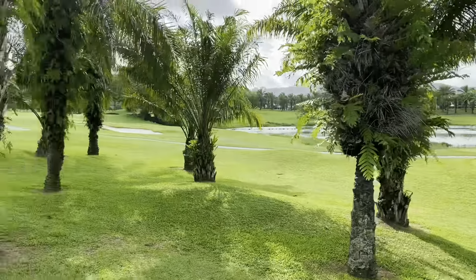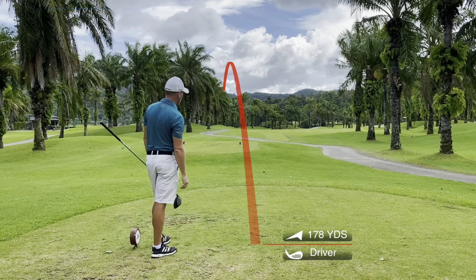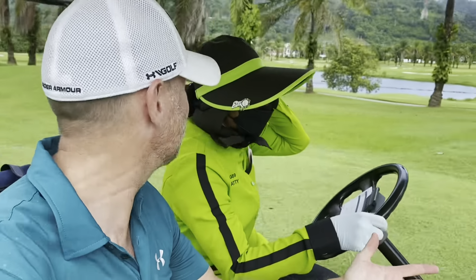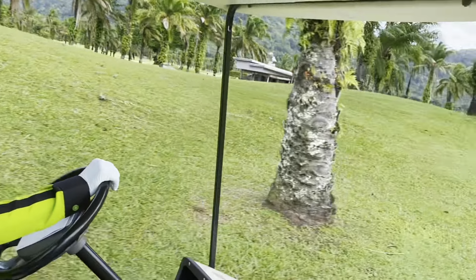The next highlight is not until the 9th hole, and this is a terrible drive. So I know what you're thinking. You're thinking, well, how is this a highlight, Carter? It's not really. Yeah, so at this point you can see I'm a bit exasperated because everything's going wrong.